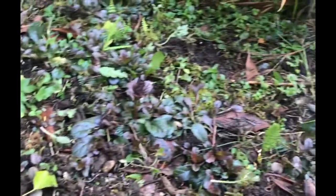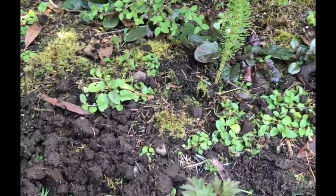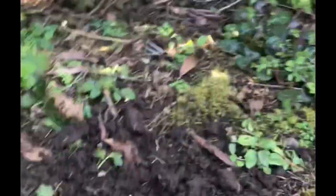I'm so excited. This is also the area that we allow our horsetail to grow. So you can see a little bit of horsetail in here. It can be invasive, but it is also medicinal, and this is a good space for it to go ahead and grow in our garden.